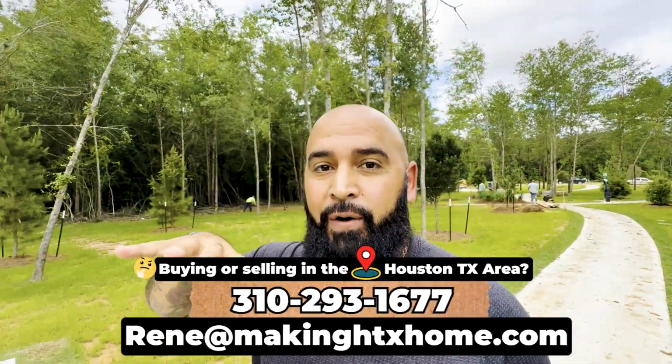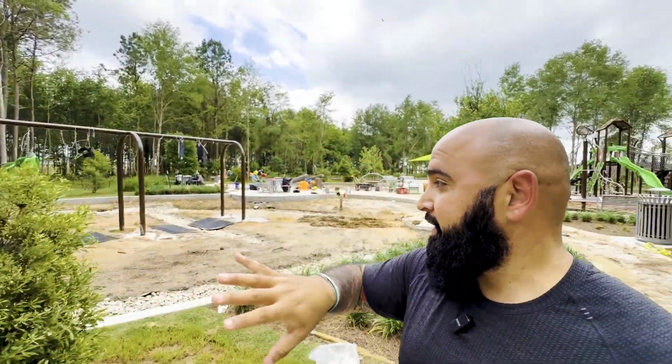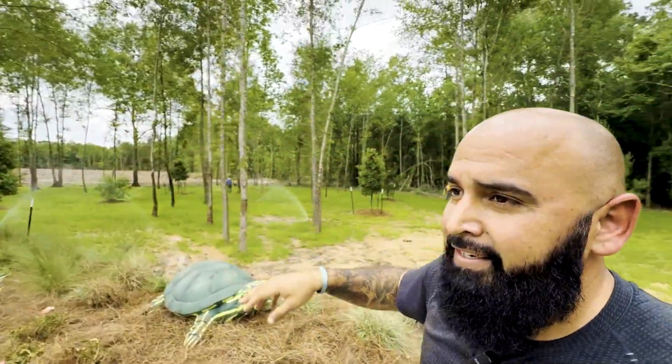All right, before we get into this next house, real quick, I wanted to show y'all, because in my last video, there was nothing out here. Where I'm standing right now was just all forest. You can see they're starting to build the amenity center right now. So this is gonna be part of it. You got your little swing set playground area right here. You got some more slides, stuff like that.